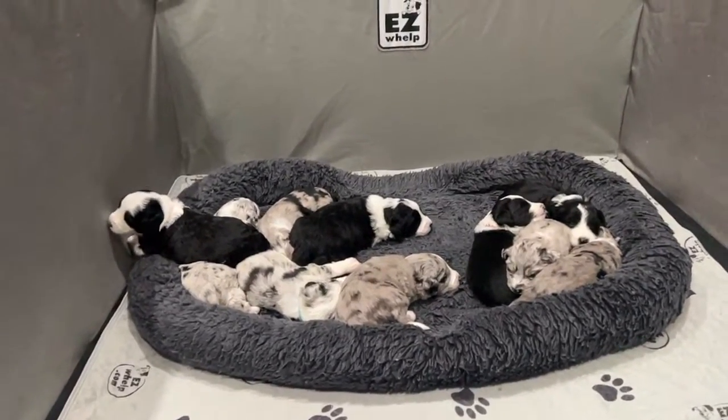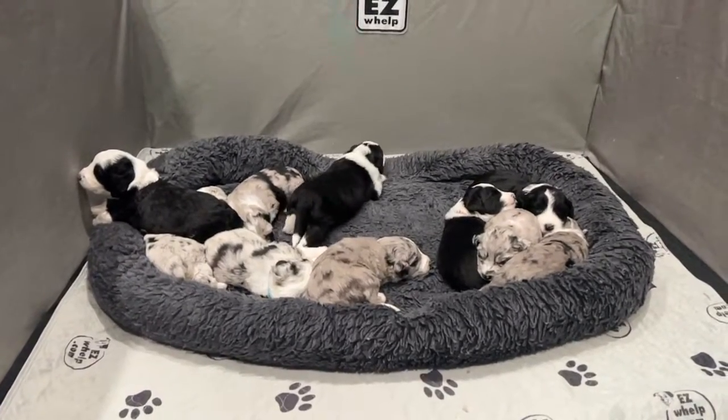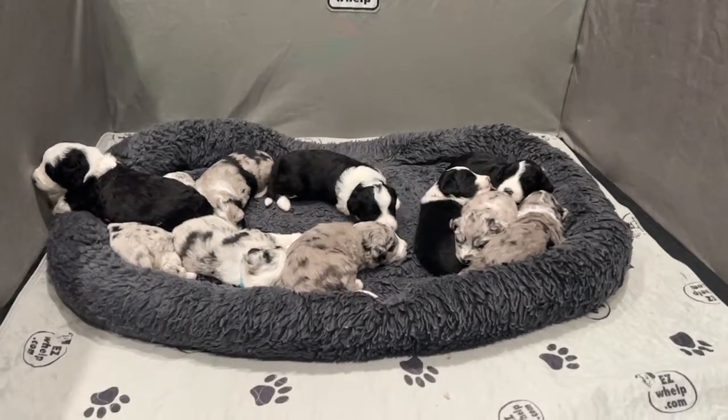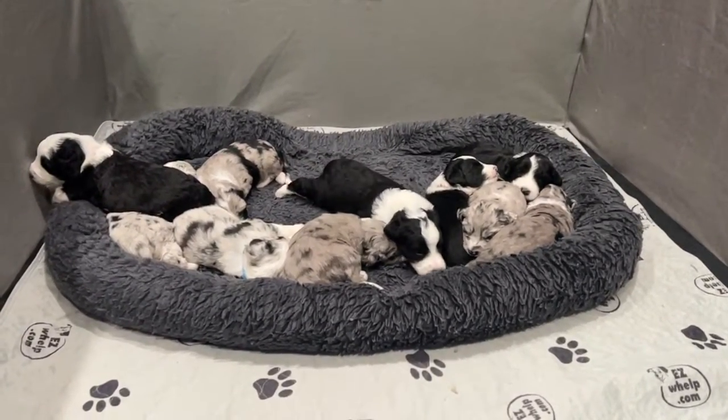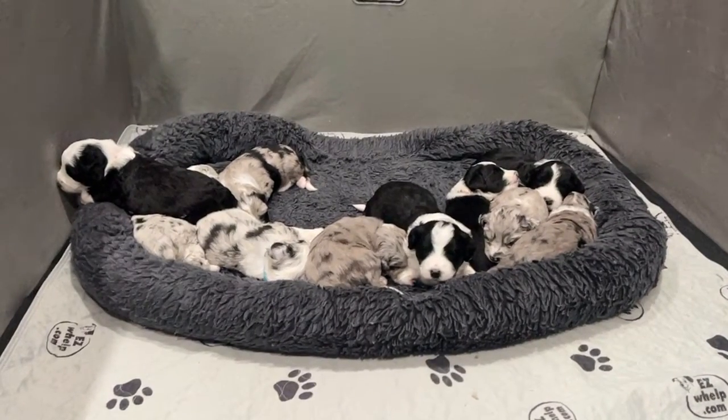Happy Monday. We have Kayleigh and Barrett's F1 Sheepadoodle puppies. And these babies are 3 weeks old now, so they can see and hear. Their eyes are open. We can't tell eye color quite yet. It'll probably be 4 to 5 weeks before we're sure about what color their eyes are.